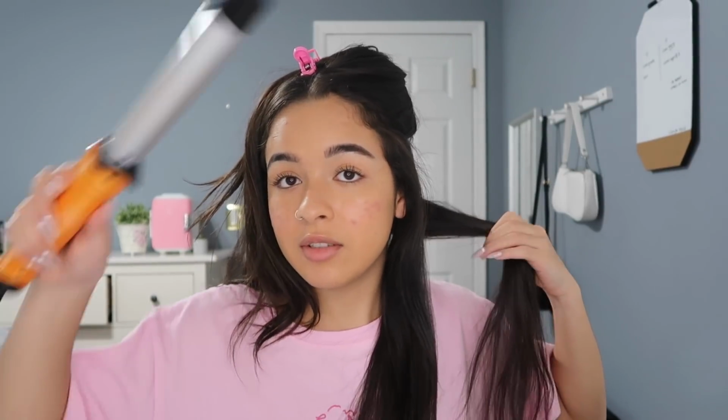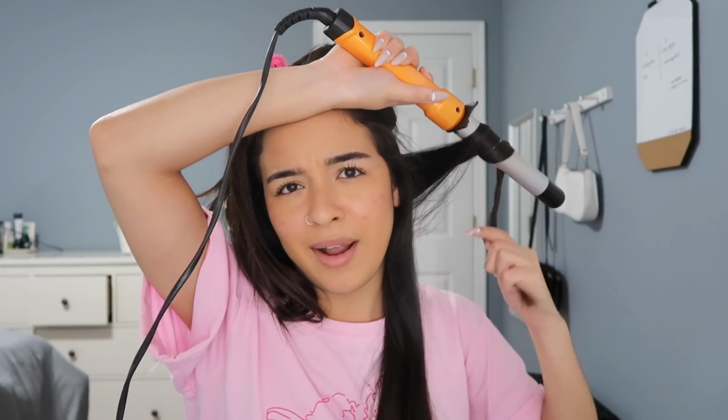It's just even bigger, longer, basically almost straight waves. But if you want it to last, definitely put some light hold hairspray. But for pictures inside, this is great, at least in my hair.